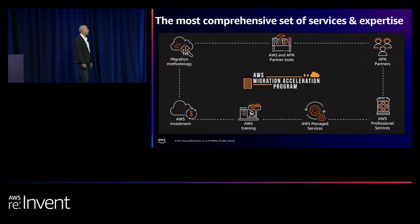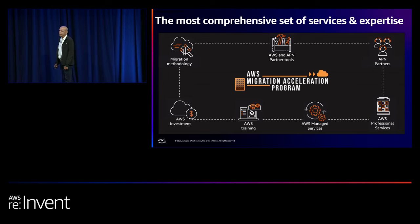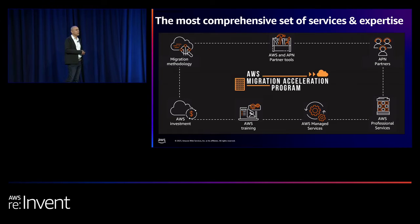So to recap, there's a comprehensive set of services and expertise that we bring to the table. The beauty is that we have done these migrations for hundreds of thousands of customers. And we have captured the best practices. We've harvested that knowledge from all of these migrations. And we're able to distill that into what we refer to as prescriptive guidance that we can share with customers that are embarking on this journey.